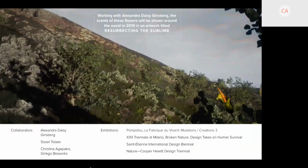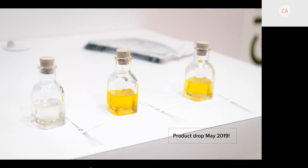And the other exciting thing is that we're actually going on tour with it this spring. So 2019 is the big year for the biodesign world. The Pompidou in Paris is doing an exhibition. The Milan Design Triennale has a wonderful exhibition called Broken Nature that's being put together by a Milan curator who's been very active in the space. And the other exciting part is that we're actually going to be doing a limited edition product drop. So I'm very actively engaged in this side of it right now.